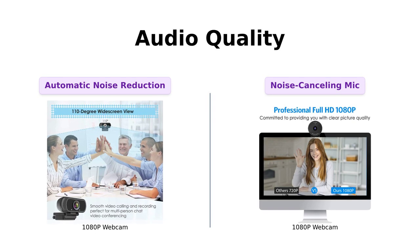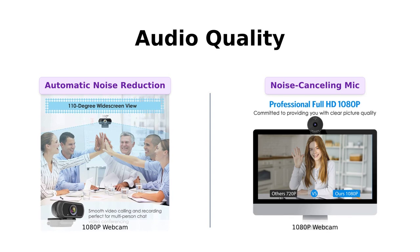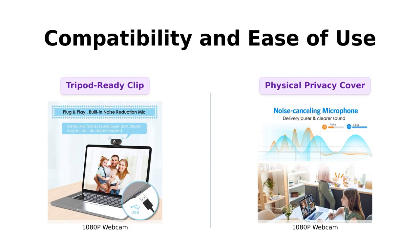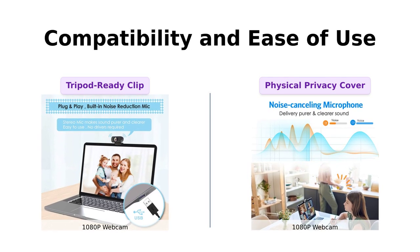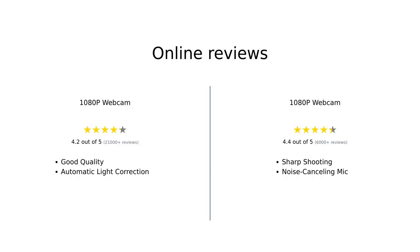Now, let's move on to audio quality, an important aspect of any webcam for online conferences or video calls. Now, let's talk about compatibility and ease of use, two important factors to consider when choosing a webcam. Overall, the online reviews for both webcams are positive with some specific strengths highlighted.